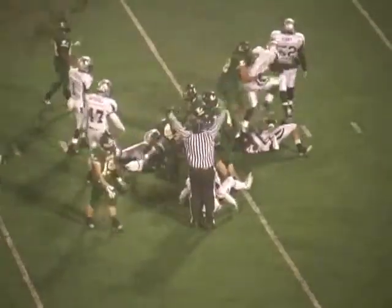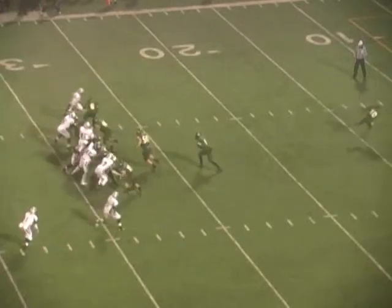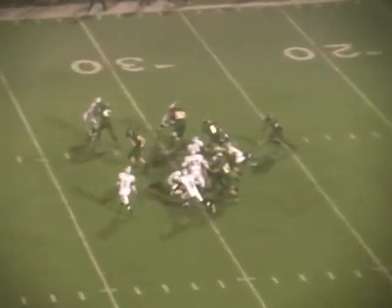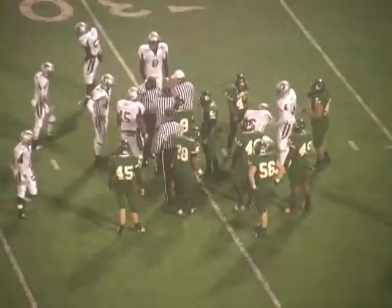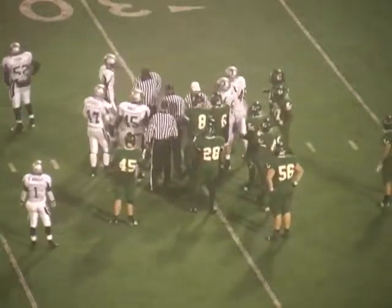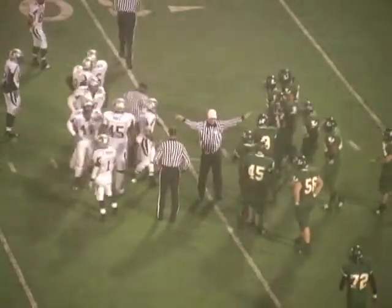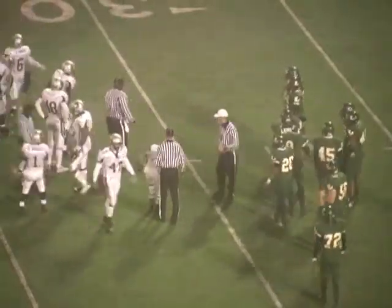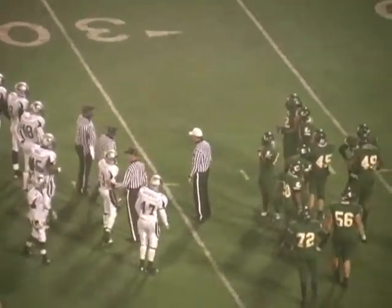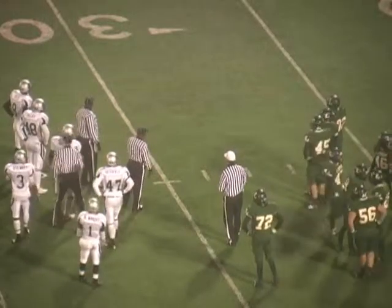P.D. Robertson at the 31. Man, this is going to be close. At the 31-yard line. Let's see where this spot is going to be. Man, this is going to be close. I don't think it's enough, Brent. Well, I don't know. It is going to be close at the 31-yard line.